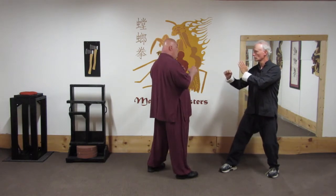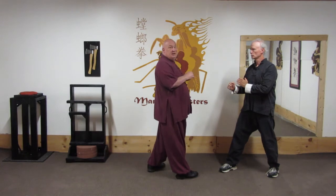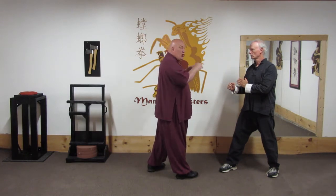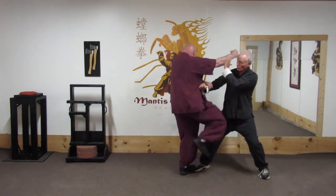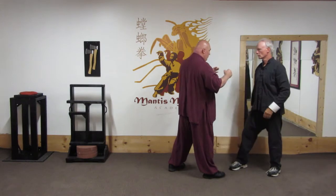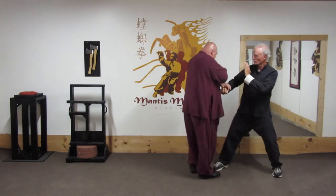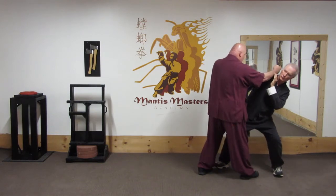Whatever he comes against me with, I'm going to forcefully move against him. I'm going to try to crush his attack. So he moves into strike bait. I'm going to crush his attack by moving my body forward. I'm going to deflect downward, strike with the knee, and strike with my forearm.